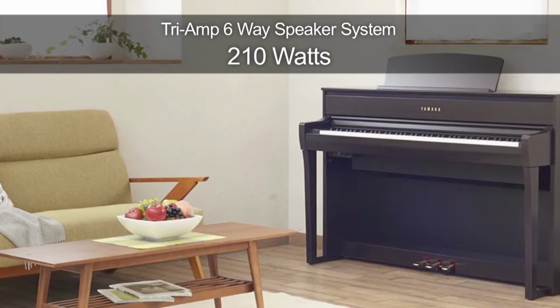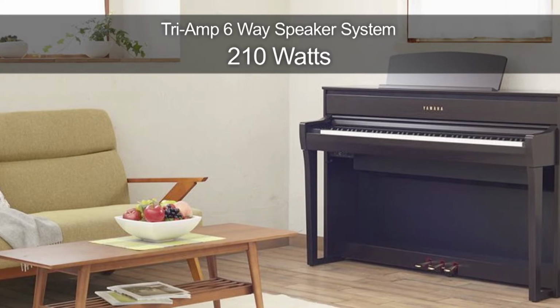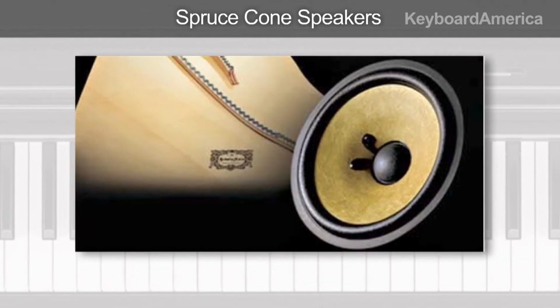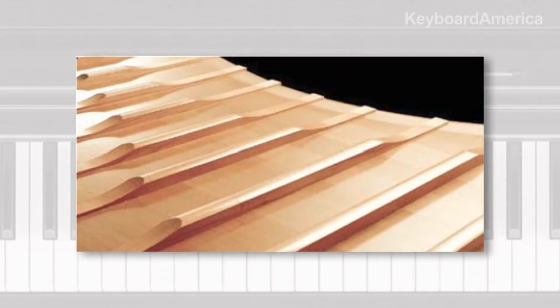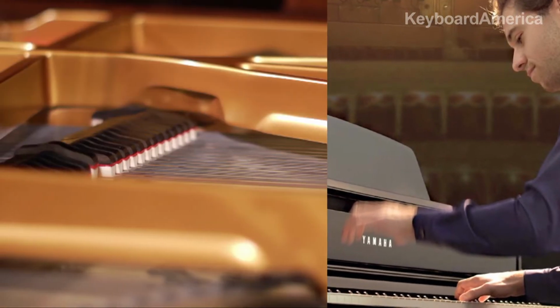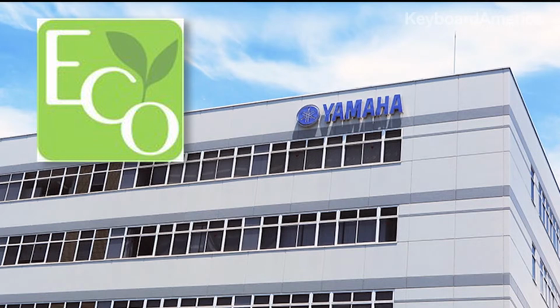Another advantage of the CLP-685 is its amazing sound system. We move from the CLP-675's 210-watt system to a powerhouse system of 300 watts. Next, we discover the upgrade of spruce cone speakers. The innovation here is that Yamaha uses the same spruce pulp to make the speaker cones that they use to make their piano soundboards. The result is a more natural piano-like sound. This also helps reduce wood waste, which is part of Yamaha's commitment to environmental responsibility.